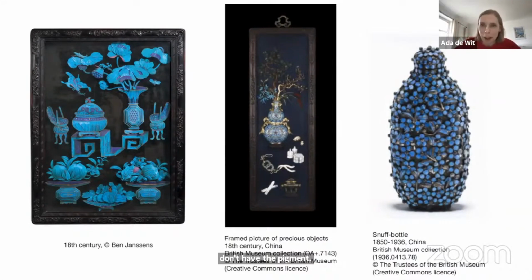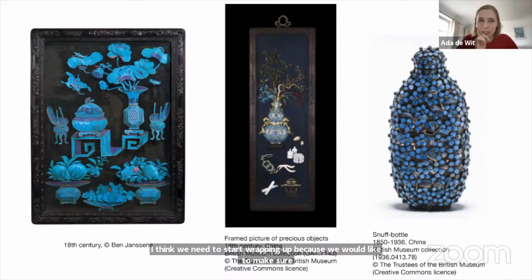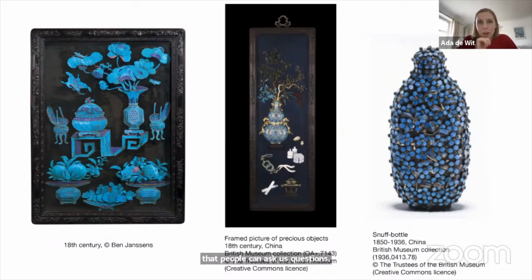I think we need to start wrapping up because we would like to make sure that people can ask us questions. But I do have one more question for you, Qin, which is, were the birds killed in the process of obtaining the feathers?